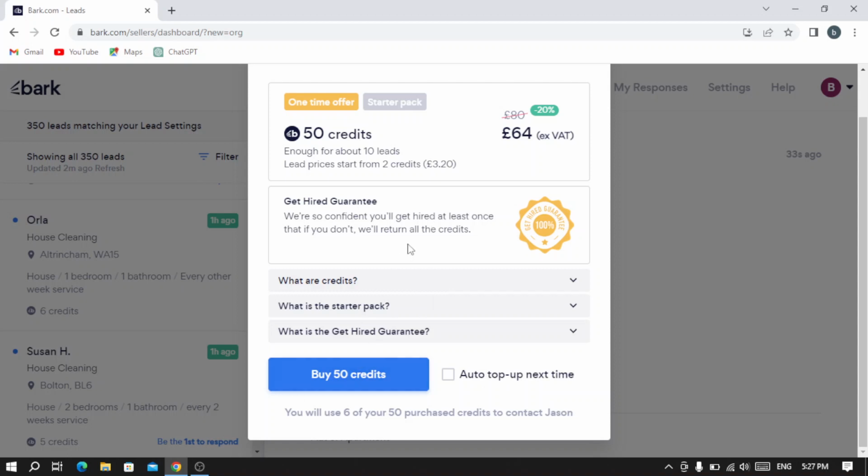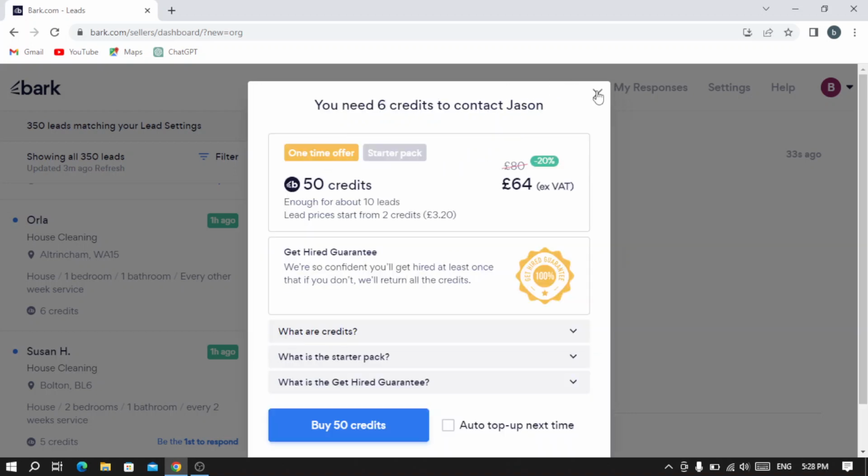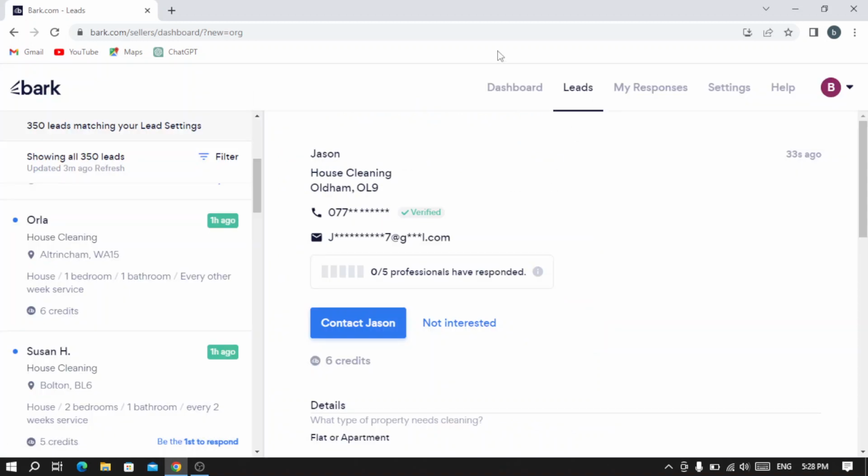So to be able to contact the job poster, you need to buy 15 credits. So this is how you can buy it. You type your credit number and your credit information, then you hit confirm payment. And if you don't want to proceed, you can just hit cancel. So here you will have your dashboard.